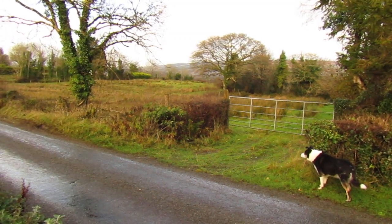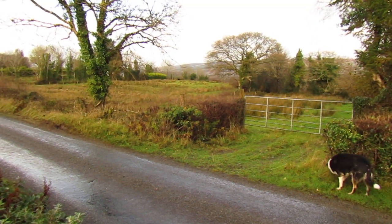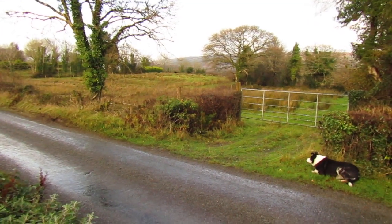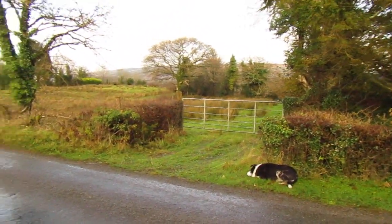Now, those trees were planted to assuage the beings that were themselves buried there. That would have been an old fort, an old Celtic fort across there.